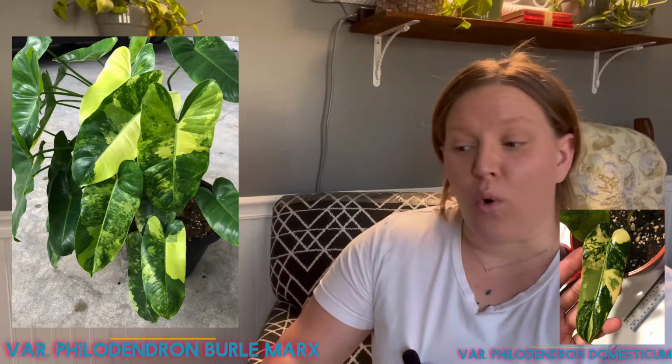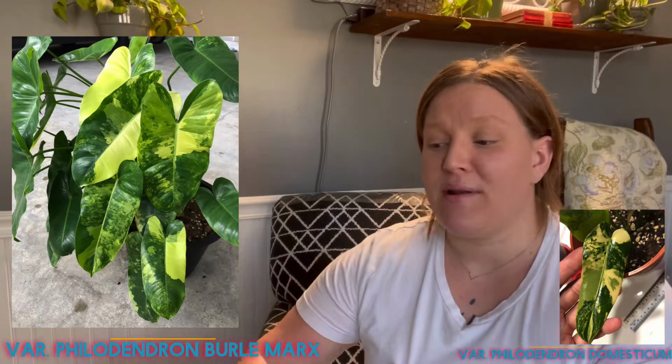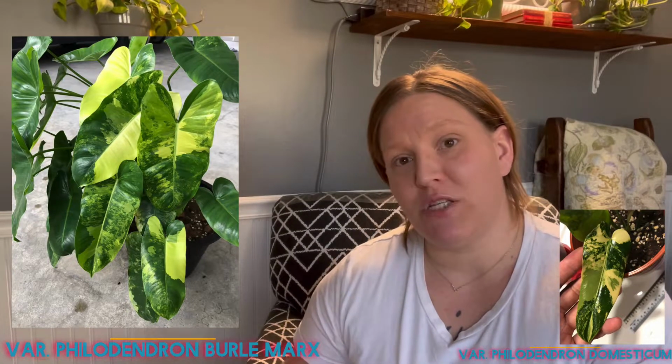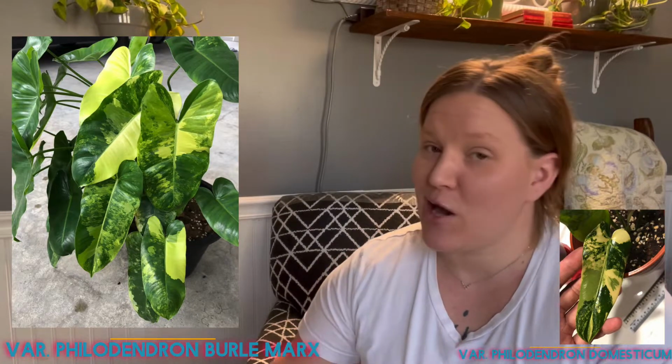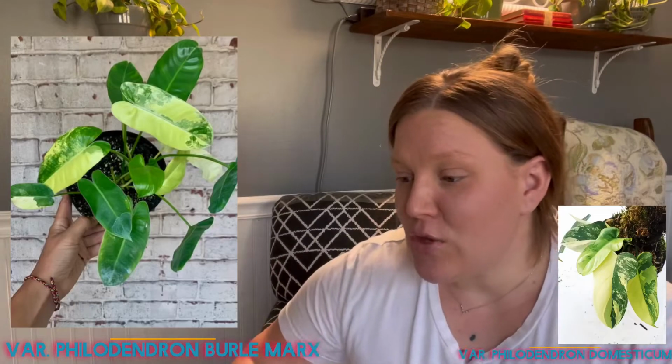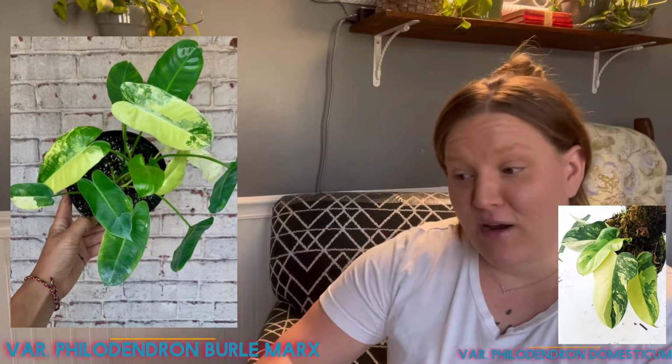Now, these next 2 plants, I actually am using the same dupe because I found very similar characteristics with the dupe in both of these plants. And that would be the Variegated Philodendron Burle Marx, however you want to pronounce that. The Burle Marx has the same kind of heart-shaped look to it, as well as that creamy lime green variegation. So these 2 plants are very, very similar.